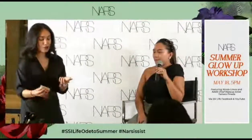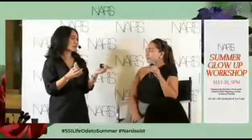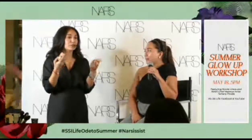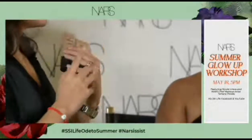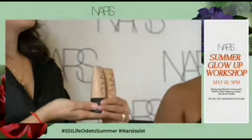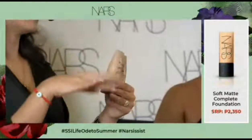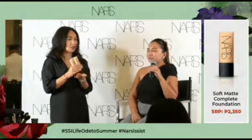All right. So the star of today is our Soft Matte Complete Foundation. Every time someone asks me if I have a mask-proof and basically life-proof foundation, I always recommend this one. But of course, assess your skin type also, because since this is a matte foundation, if you have dry skin, it does have a tendency to cling onto the dry skin. So just because it's new doesn't mean you need to have it. Assess your skin type.